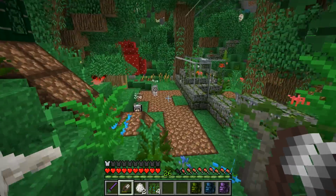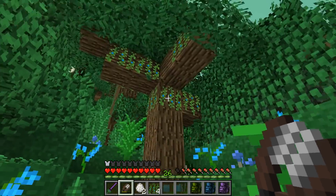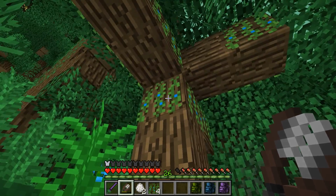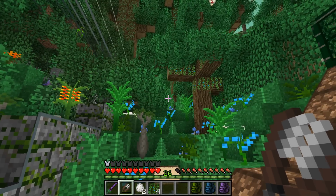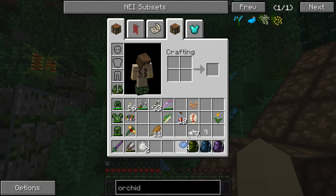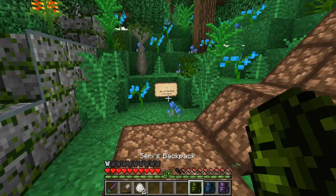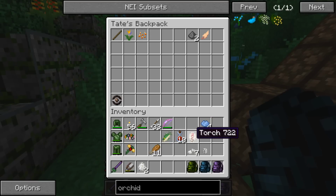You guys keep growing. So that is going wonderfully. I wonder if I need to have them in... do I need to take this one down? No, because that one was growing fine. All right, we'll just see if there's any issues with how they grow later. But yeah, all right, so we've got more blue flowering vines, which means more light blue dye, which is fantastic. I'm going to gently put away my precious bird of paradise so that nothing befalls it because it's beautiful and I don't want it to get hurt.